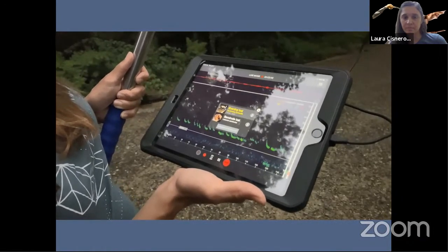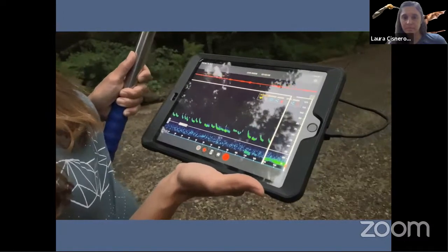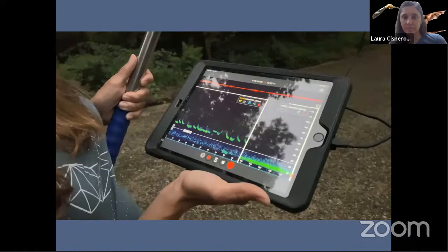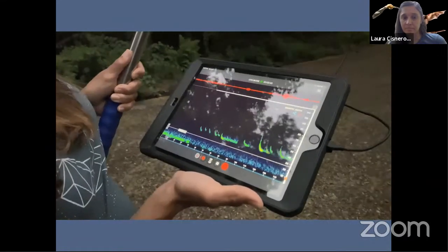I love eastern red bats because they're this beautiful, vibrant red color, and they're one of our few bats here that can have up to 4 offspring at once.